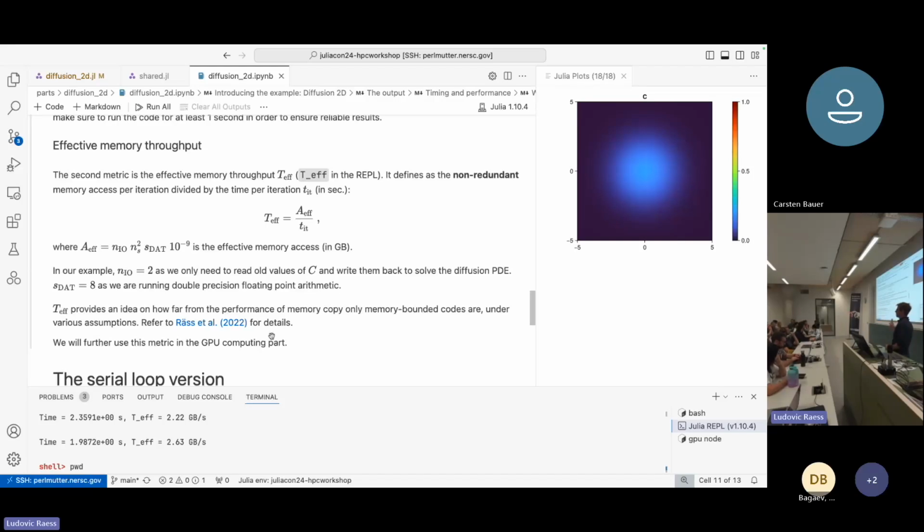It's 2 because, per iteration or per time step, I need to read in old values and write back new values. And this is an array, so I have not only one cell, I have ns square cells, and a number is not just 1 byte, it's like 8 bytes if I'm in double precision, so I multiply it by 8, and then I want gigabytes and not bytes, and that's how this AF formula is.